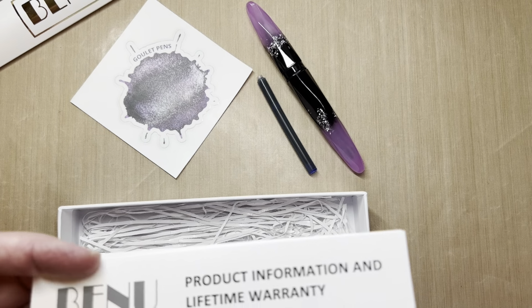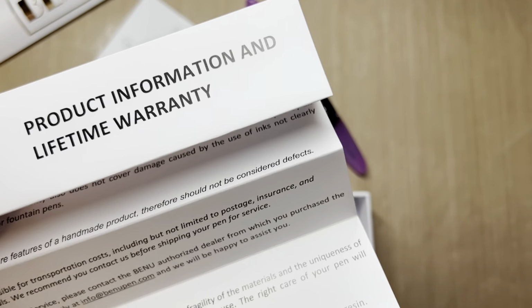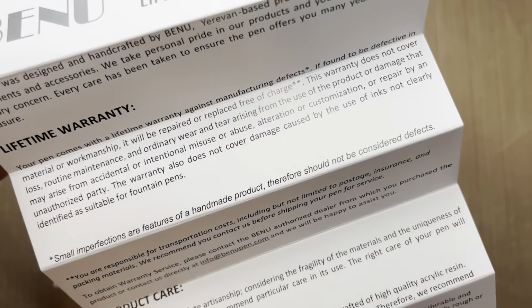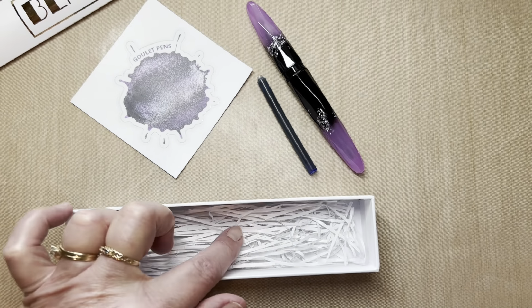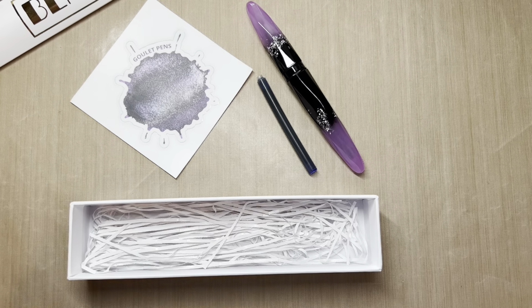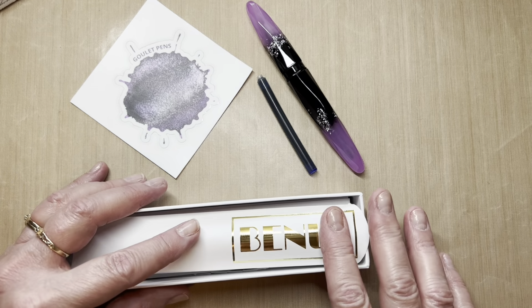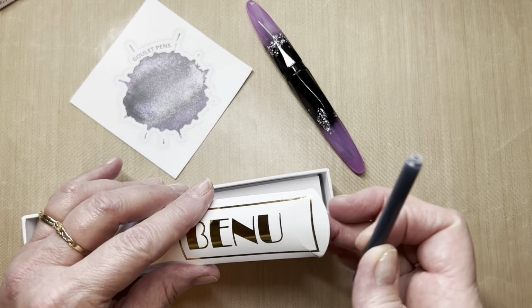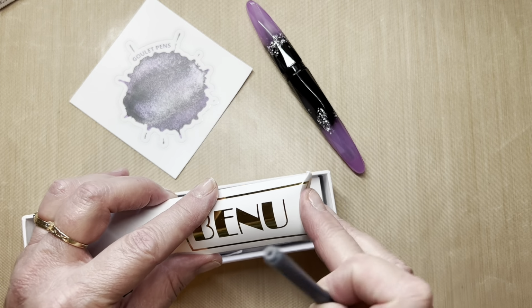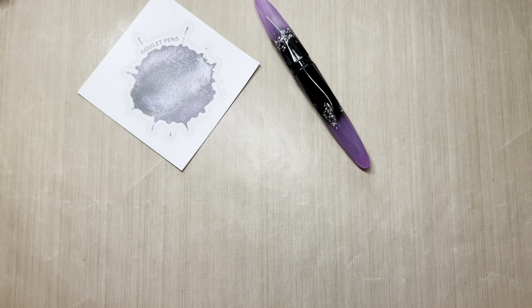Lots of paperwork, things to read, information, and lifetime warranty. So I'm going to get into that and find out what I need to know, with some little shredded paper worms for protection. So let's move this out of the way. I'm going to move this as well because although I appreciate it, I plan to use some of the ink I ordered, the purpose of ordering that.